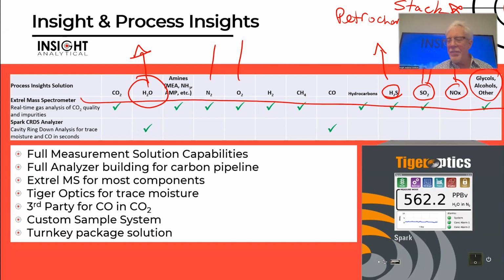I was going to add some stuff in here. I didn't realize how quickly I was going to get through this. I was going to add some stuff in here, so maybe I'll mention it as well.